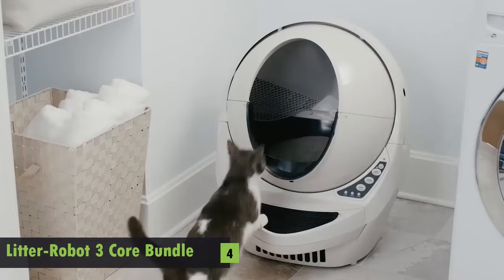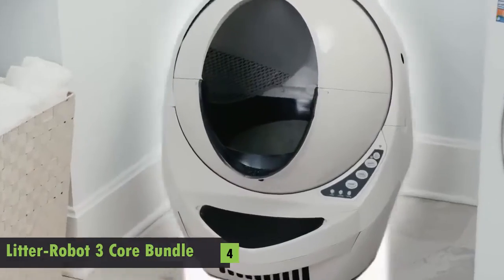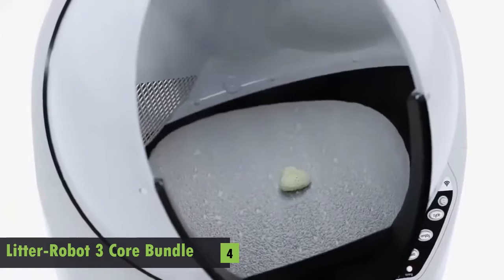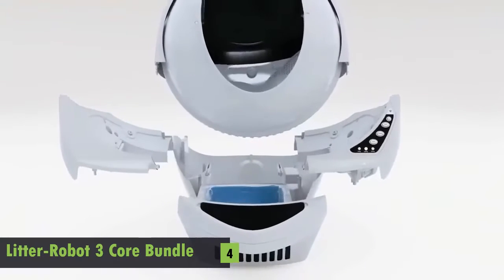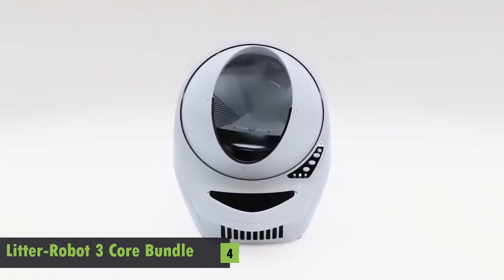Litter Robot, the automatic self-cleaning litter box that really works. Once your cat exits, a timer counts down, allowing litter to clump before a cleaning cycle begins. As the globe slowly rotates, the patented sifting process separates the clumps from the clean litter, depositing them into a carbon-filtered drawer below. The globe returns to the home position, leaving a clean bed of litter for the next use.